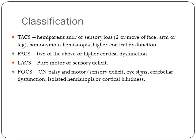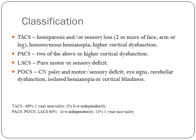And the reason we classify is it predicts prognosis and guides treatment. So if you have a TAX, 60% of people who have a TAX will be dead within a year, and only 5% go on to live independently at home. Whereas PAX, POX or LAX, 60% go on to live independently at home, and there's a 15% one-year mortality.